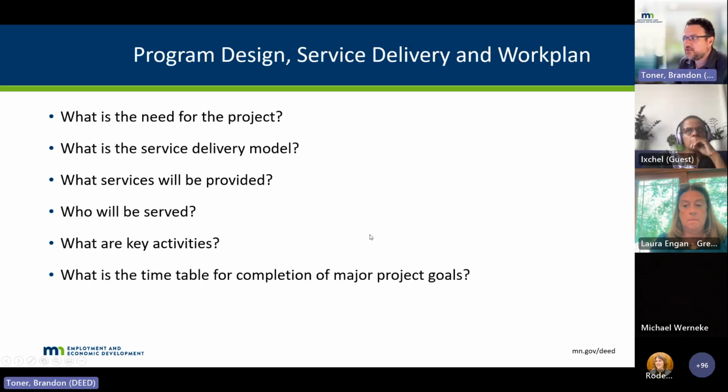So, program design, service delivery, and work plan. This just tells us, what are you going to do? How are you going to do it? What's your theory of change? What's the intervention you're bringing to these businesses that's going to benefit them? And how will it be provided? Who will do it? And what's the timeline by which it will get done? What are those key activities?